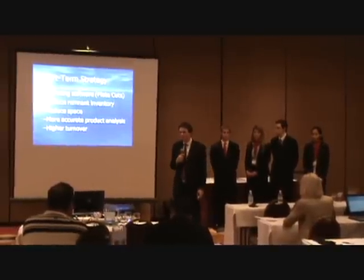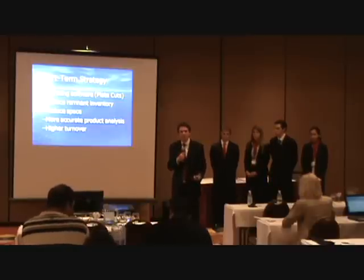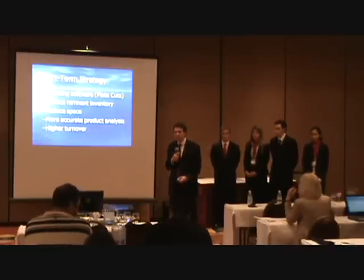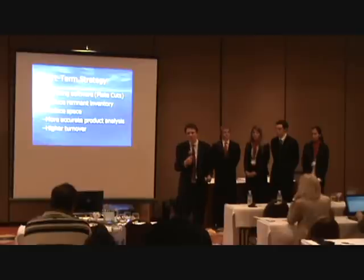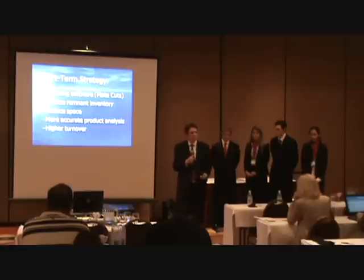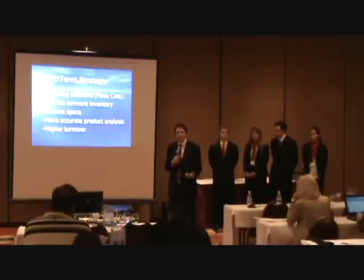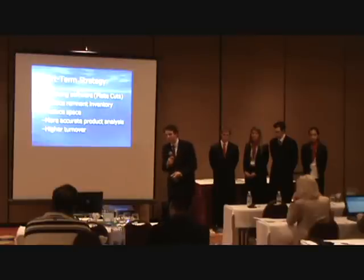So for our short-term strategy, we would like to first focus on optimizing our software for our plate cuts. Our inventory levels are usually between 5 and 10% scrap metal. This really shows a problem in our planning. Optimization software, for those of you that don't know, takes plate dimensions and provides a design that cuts out the most pieces with a minimum amount of scrap.